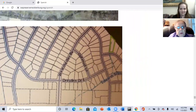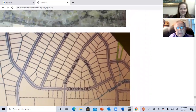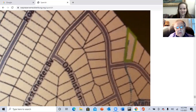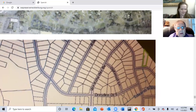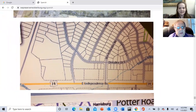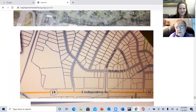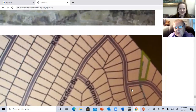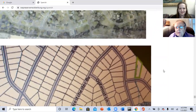Now, I also put a map here. Here's that same green area. See it right there? The green area. Now, if you pull out, here's East Independence, Andrew Jackson Memorial Highway, by the way, just for the record. And here's Eastway Drive. So you can see roughly here's the lot. You can see where this house happens to be.